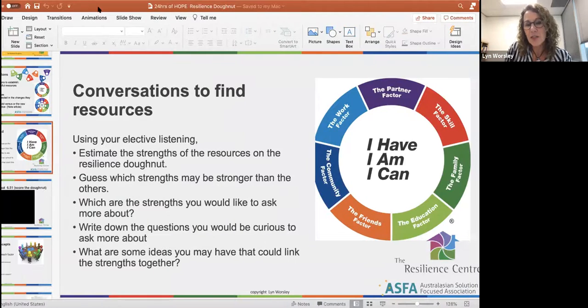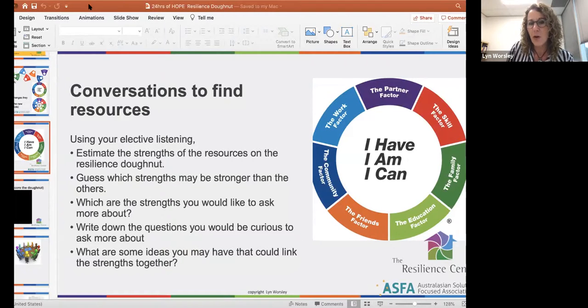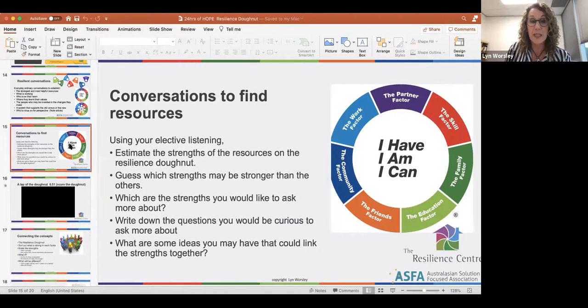So some of the ideas for linking the strengths together in conversation: it's not our right to go in and say, you've got to go and do this. But we can just say, have you thought of, or have there been times when you've noticed when your work and your graphic design skills could come into place? Again, that's just a curious, gentle way of letting them know that there's a possibility to link them together.